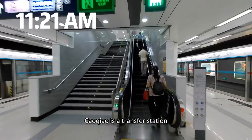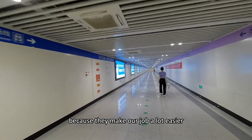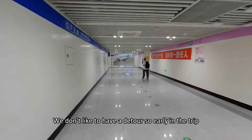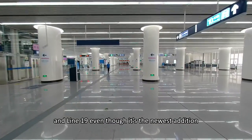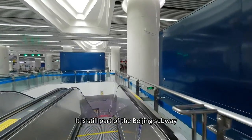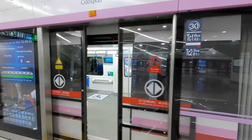Caoqiao is a transfer station, and we love transfer stations today because they make our job a lot easier. We don't like to have a detour so early in the trip, but we have to cross all the lines, and line 19, even though it's the newest addition, it is still part of the Beijing subway. Here comes the train.